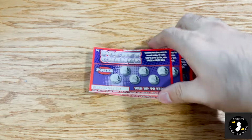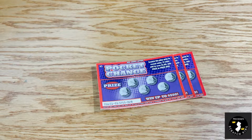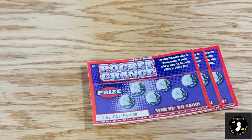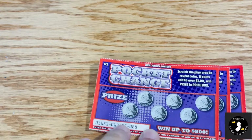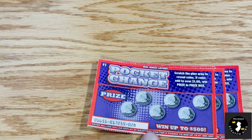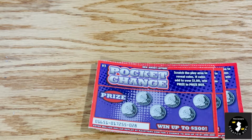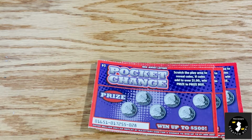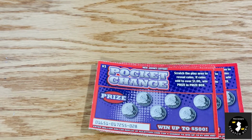So I got some more pocket change. Yay! The mathematic game, so I don't forget how to do math. These are dollar tickets, of course, and the object of this game is to add up all the coins, and if you make more than a dollar, you win the prize. And I could win $500. That would be nice if I could win that. These have been pretty decent. I mean, the wins haven't been great, but they've been nice for dollar tickets.